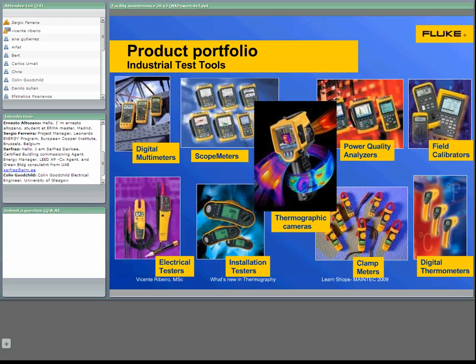What is new in thermal imaging? Thermal imaging has been available for the industry for the last 40 years. What is new today are first of all the availability. We have cameras that are just 1/10 of the price we paid for them only 10 years ago, and also new features that can help even people that are not so used to thermography to work with confidence with these products.